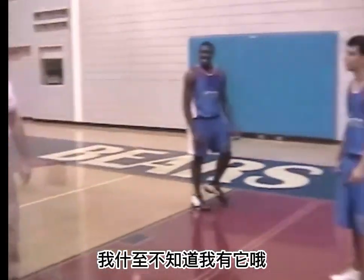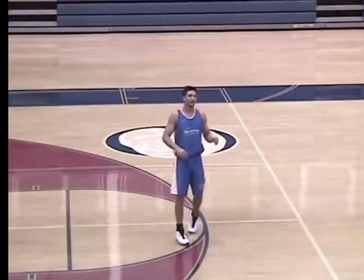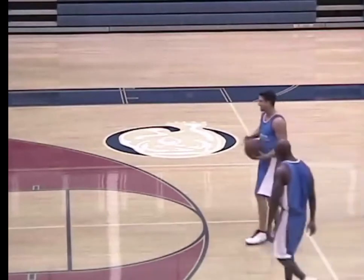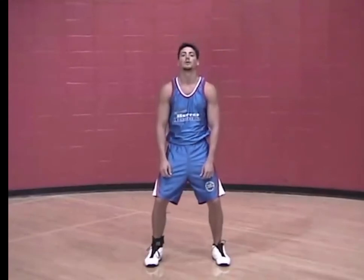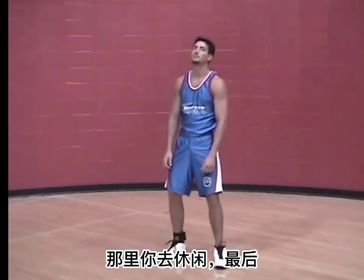Come on. I didn't even know I had it on. Come on, man. Did you throw it to him? Last time we caught it early there. So you're going to catch it this time. Can you get in an even less athletic position than that? Like maybe. How about this? Put one foot in front of the other. Oh, there you go. The casual.